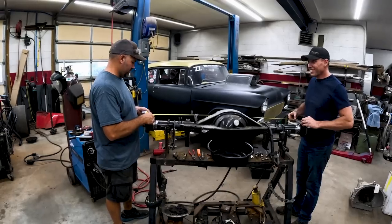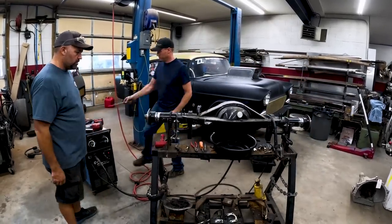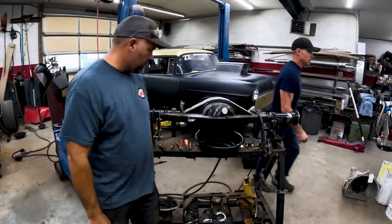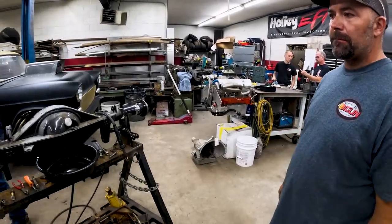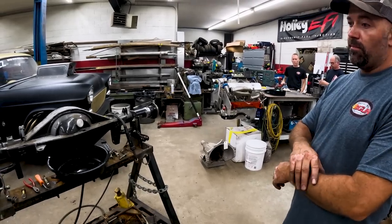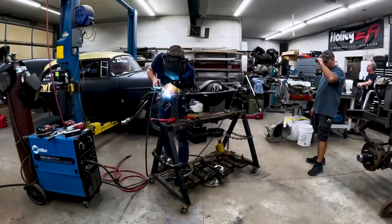Pretty close to 51 and a half. All right. Yeah. Nail it. Be good to go. 54 and a half to 51 and a half. So 54 and a half to 51 and a half. Yep. 3 inches, inch and a half on each side. That'll clear us. That'll be about perfect.